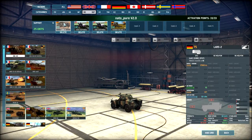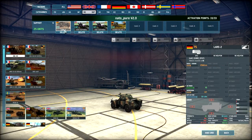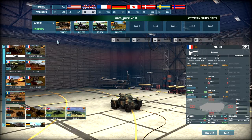Alright, I brought in a Lars too. This is an artillery kind of unit, and they have fairly long range and pretty strong HE power of 10. So that should work out fairly well. So my support deck is pretty strong, I feel. Very good mix of cheap AA, and an elite Marder Roland 2, as well as a Lars to take advantage of any light infantry or light vehicles that are left out in the open and unprotected. So that's what I'm gonna do.